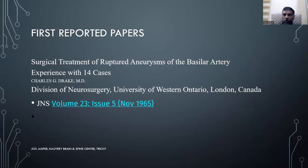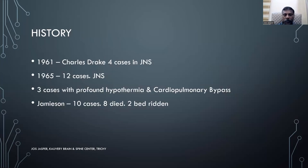The very first reported papers about basilar artery surgery were way back in 1965, when Drake presented his experiences with 14 cases. Prior to this, in 1961, the first four cases were presented. Mortality and morbidity in this era was very high, with almost 80 to 90% of the patients losing their life. In that era they were doing cases with hypothermia and cardiopulmonary bypass, but the results were very poor.